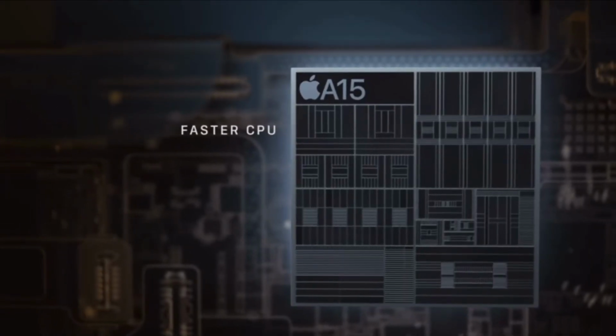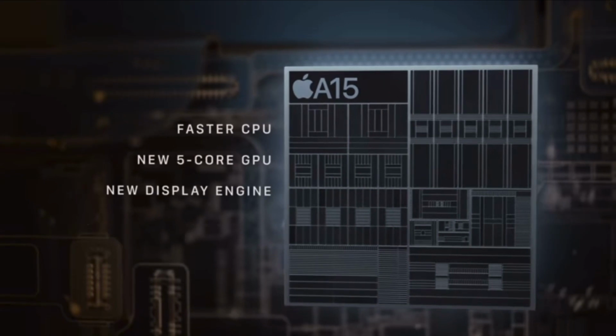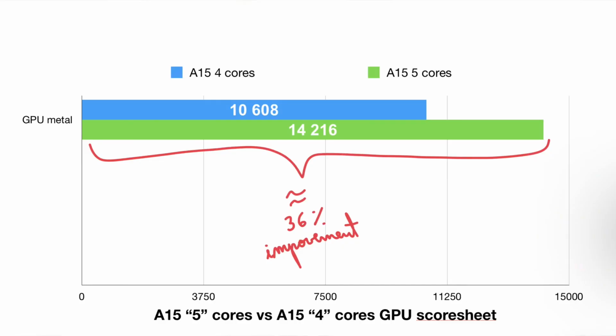But these M1X MacBook Pros will have to improve a lot in terms of GPU, and we have seen the first steps to that. On the A15, on the Pros of course, we're now seeing 5 GPU cores. And with this extra GPU core, we are seeing 40% more improvement over the normal A15.